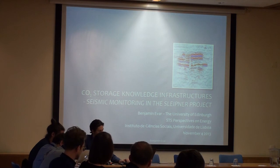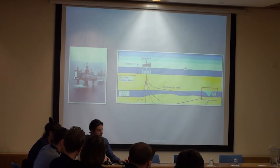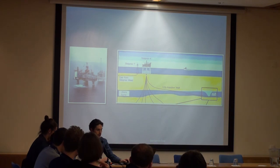I've entitled this presentation CO2 Storage, Knowledge Infrastructures, Seismic Monitoring, and the Sleipner Project. The Sleipner Project is a CO2 storage project offshore in the Norwegian North Sea. There to the left you see an image of the rig pumping natural gas out, as you can see on the right side, from the Sleipner West field, separating CO2 from it and pumping it back into another layer in the geology. That's been taking place since 1996.